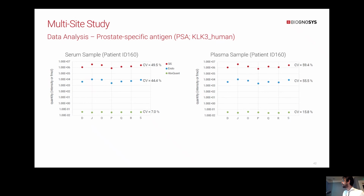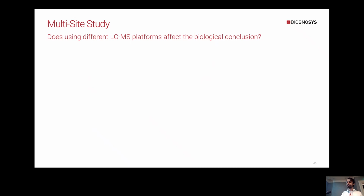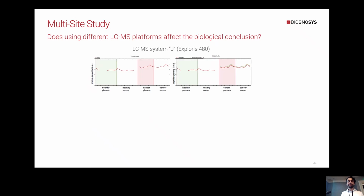The question is now, does all this variation between the instruments, so is it now relevant which instrument I use for the biological results I get out? So when I use the wrong instrument, would I get a wrong conclusion? And for this, I looked at in this case, the best performing instrument was instrument J in Exploris 480, where we can actually nicely detect 2 peptides for prostate-specific antigen. Here you can see also plasma and serum next to each other. And this is not an outlier for most proteins. We really see the same profile in plasma and serum. You can overlay it, except for the ones that are not in serum anymore. Fallen out at higher levels, so significantly different in cancer, lower levels in the healthy.